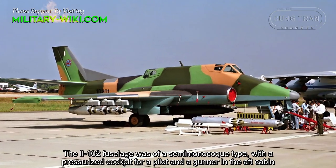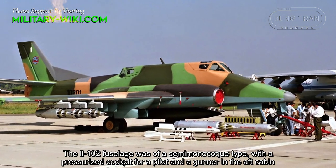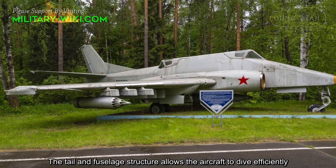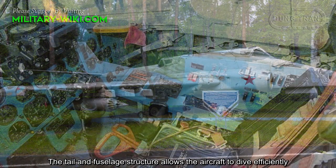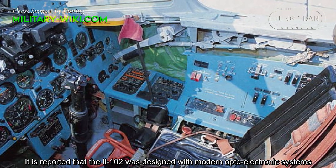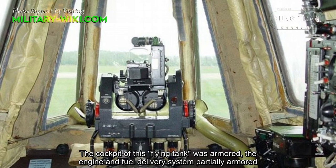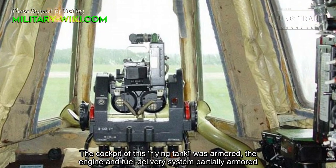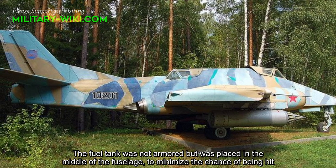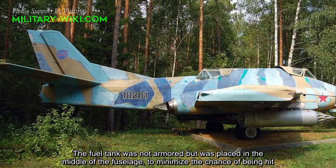The Il-102 fuselage was of a semi-monocoque type with a pressurized cockpit for a pilot and a gunner in the aft cabin. The tail and fuselage structure allows the aircraft to dive efficiently. It is reported that the Il-102 was designed with modern optoelectronic systems. The cockpit of this flying tank was armored. The engine and fuel delivery system were partially armored. The fuel tank was not armored, but was placed in the middle of the fuselage to minimize the chance of being hit.